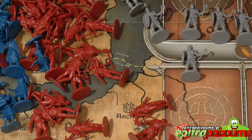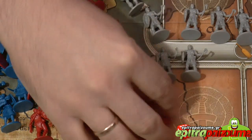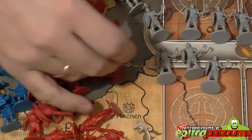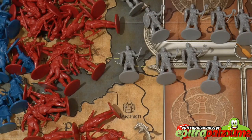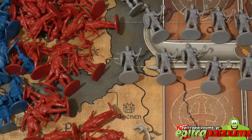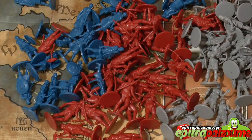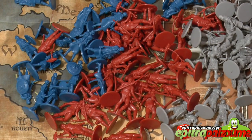I was very excited because the overall look and feel of the game shifts from a very nice balanced Euro to a miniature game because of the high detail miniatures included in the game. So this is all you get in the name of Odin, with all the miniatures included.